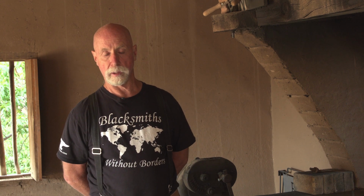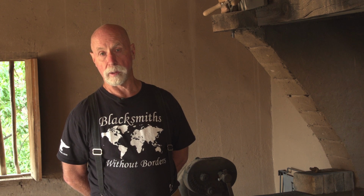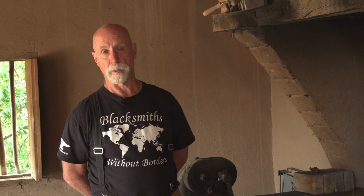Blacksmithing in New Mexico reached its peak from about 1910 on. There were blacksmiths located all over New Mexico, basically helping to support the small communities. I know that in Corona, for example, there was still a blacksmith operating there until 1950.